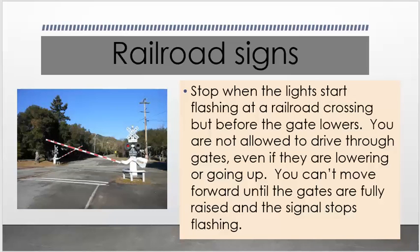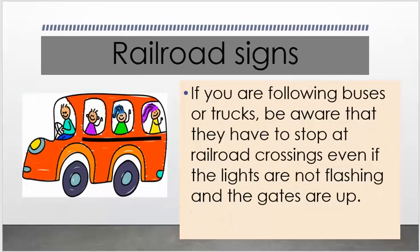Stop when the lights start flashing at a railroad crossing, but before the gate lowers. You are not allowed to drive through gates, even if they are lowering or going up. You can't move forward until the gates are fully raised and the signals stop flashing. If you are following buses or trucks, be aware that they have to stop at railroad crossings even if the lights are not flashing and the gates are up.